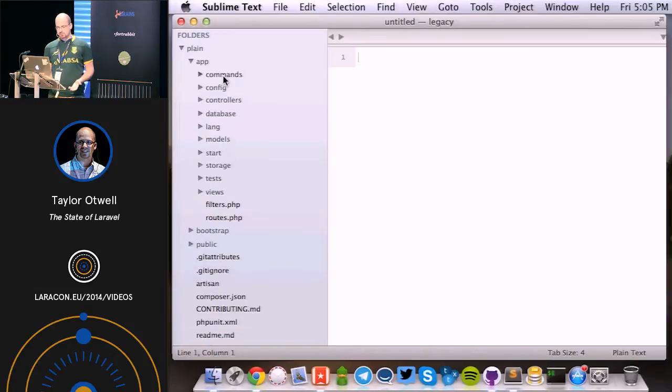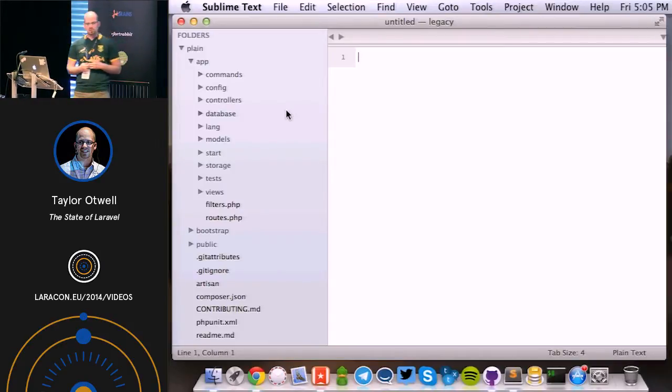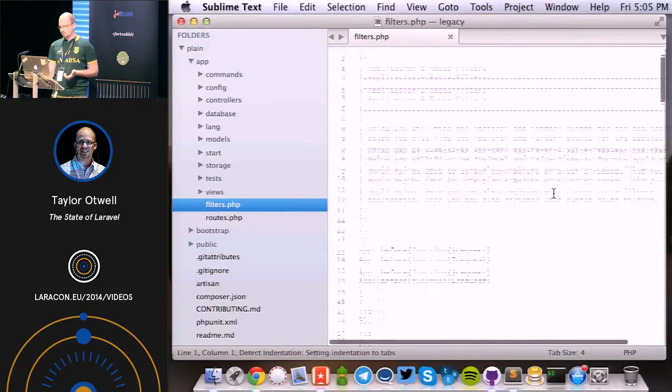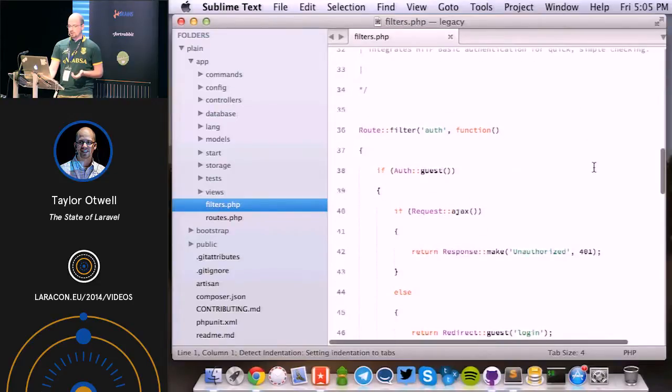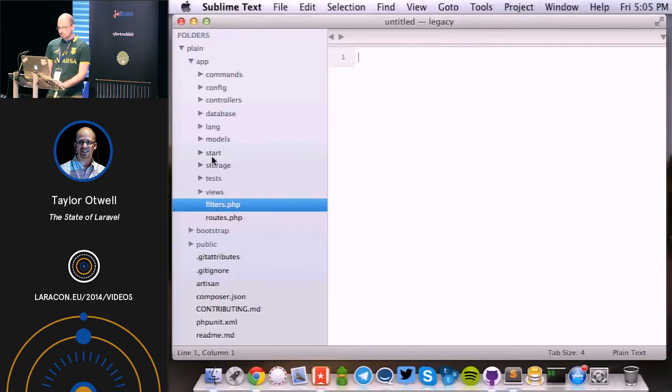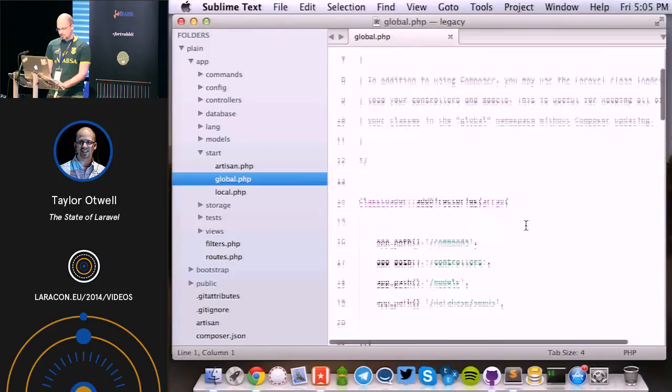It has commands, which are your Artisan commands, config, controllers, all the stuff you're used to. This is a very Rails-inspired folder structure, mainly in the sense of controllers and models and having views in here. It has a very Sinatra-inspired routes file, and also a flat file for defining filters, which are a type of middleware. For authentication, you can see here, if this person's not logged in, they get redirected. We also have this funky start directory, which does a bunch of random junk.